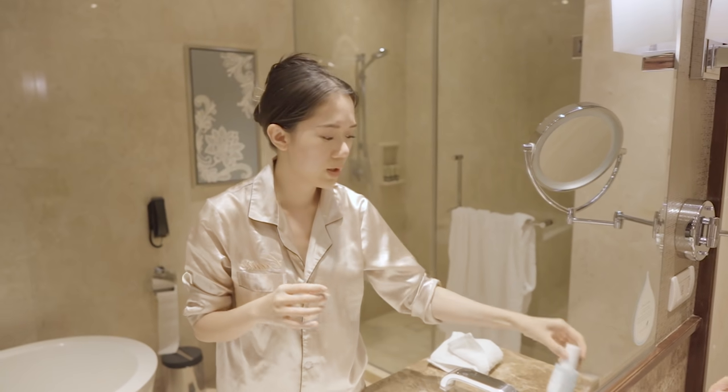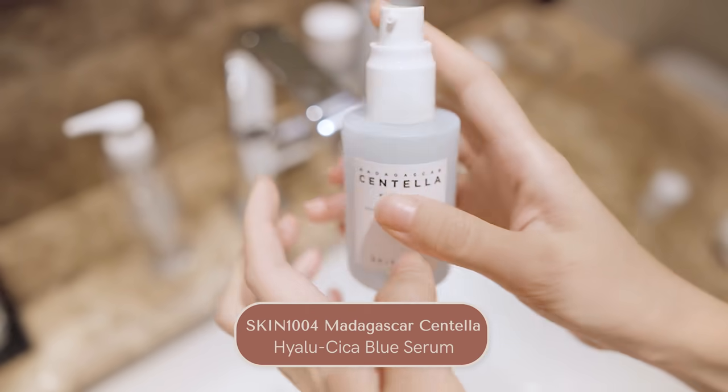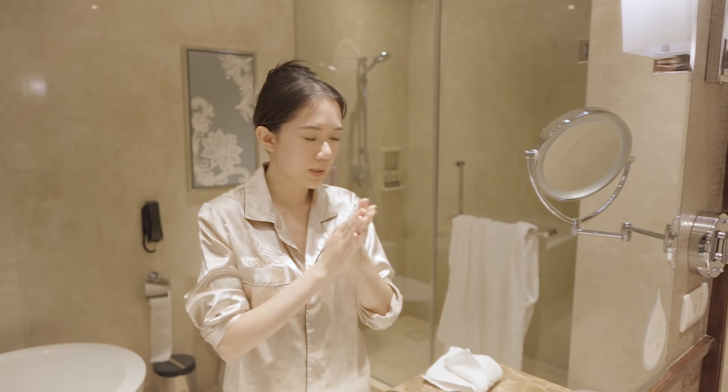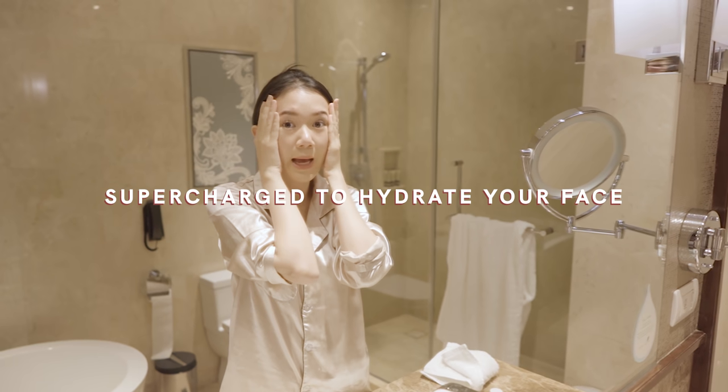Then I'm gonna make use of the Hyalu-Cica Blue Serum. So this is actually a set kasi. So this is the second step. So this entire line is called the Hyalu-Cica Basic Set. So this is the serum. It's called the Blue Serum. It's basically something that is supercharged to really hydrate your face.